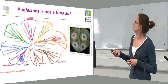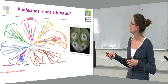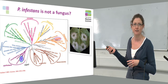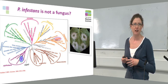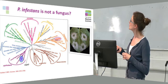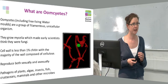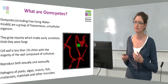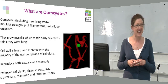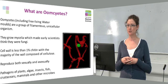So here's a tree of life, and this is just to show how far apart from fungus it really is. So here we have fungus, animals are down here as well. Here's plants, and it's way over here. And it's related to brown algae, so it's come out the sea. So it looks like a fungus, it grows like a fungus, but actually its cell walls are not chitin, or it's only 1% chitin. Fungus walls are chitin. This is cellulose, which also makes it quite similar to its host, which makes it difficult to fight.